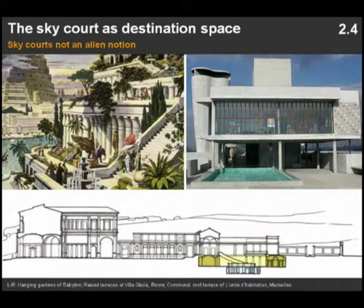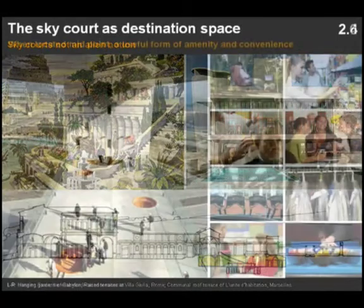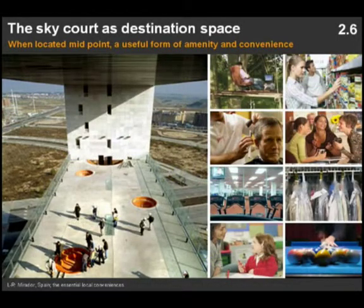Nebuchadnezzar II in the 6th century BC created the Hanging Gardens of Babylon, irrigated by the Euphrates River. L'unité d'habitation by Le Corbusier had a wonderful rooftop terrace for social community and interaction for the dwellers. The Villa Julia by Mignon in 1550 offered the opportunity to marvel at the landscape. When located midpoint, it provides a useful form of amenity and convenience.